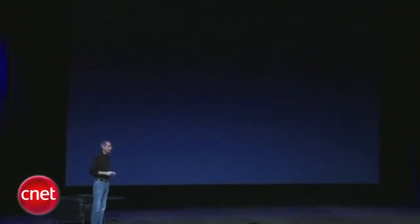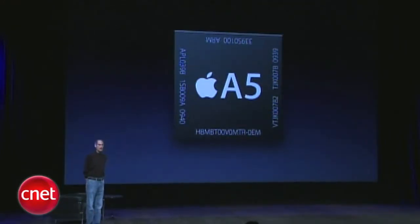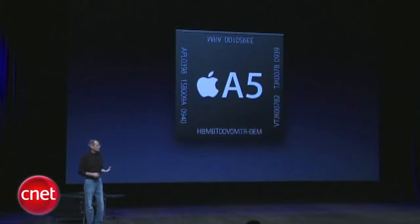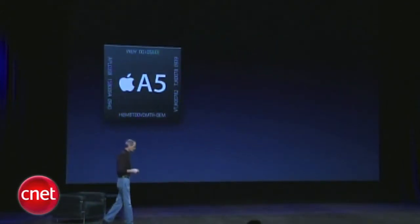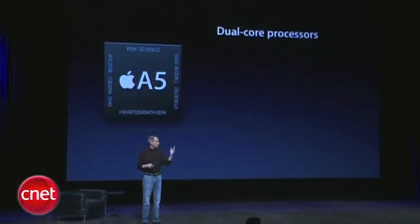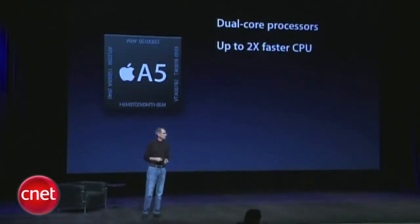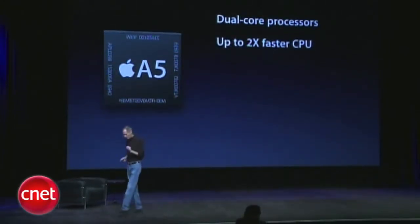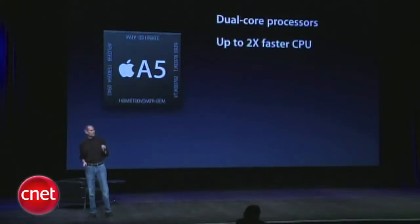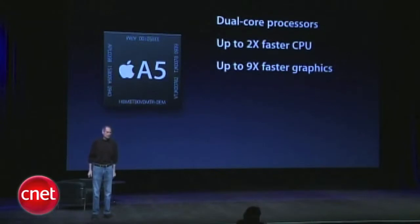And the first thing is, it's dramatically faster. We have a new chip we call A5. Our chip wizards have come up with this, and it's great. It's dual-core processors, right? 2 processors inside, and so we get up to twice as fast on CPU performance, but we've really gone all out on the graphics performance, up to 9 times faster graphics. The graphics on this thing are wonderful.